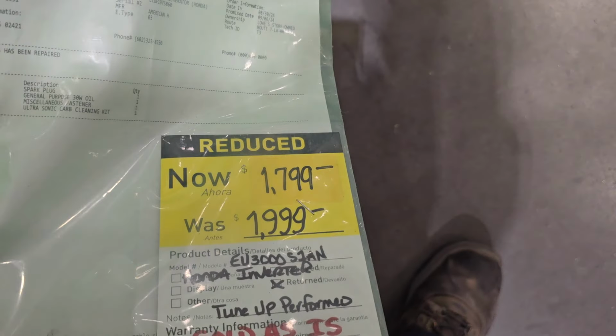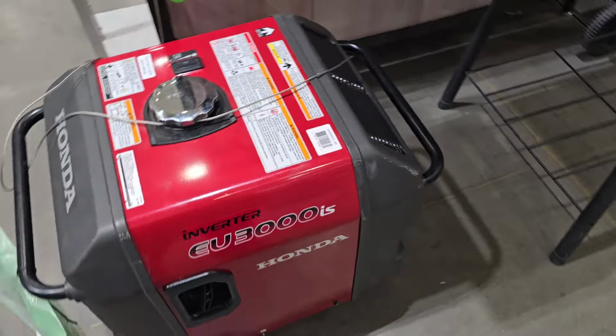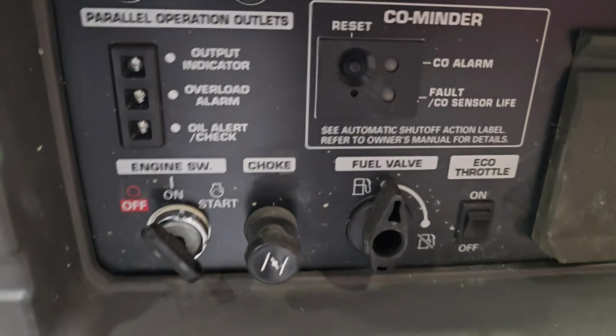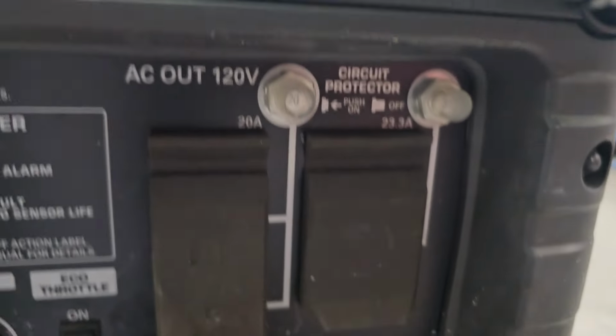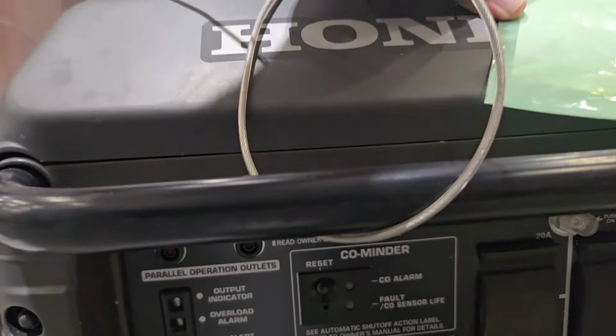Some clearance. This is a Honda generator. It was $19.99, and it's down to $17.99. They did a tune-up on it, and it's sold as is. So that means they just returned it because they didn't like it, or they just used it once, or whatever. The tune-up was made on this, and here are the specs on it. You got the choke, the features on it, the AC out, circuit protector, and everything.